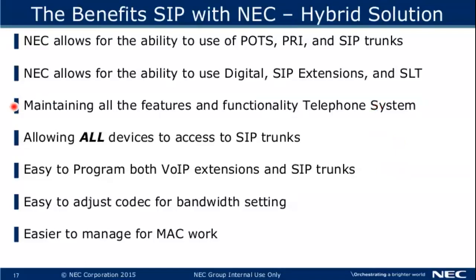With a hybrid solution, even if you're using the SL2100 as a pure voice over IP solution, you're still maintaining all the features and functionalities of the phone system. And again, because we're a hybrid solution, all devices will have access to SIP trunks. So even if you're bringing SIP trunks into an SL2100, that doesn't necessarily mean you need to run all voice over IP phones. Digital phones, even analog phones, will have access to SIP trunks on the SL2100. And it goes the other way.